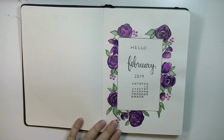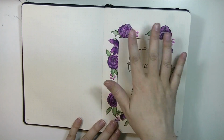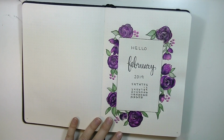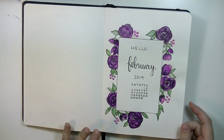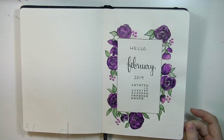So I took Ann Lee's idea for her February setup. She did roses that were these purpley dark roses and I kind of ran with it. I did a little bit different of a setup, but I really enjoyed the colors that she used and thought the theme was really gorgeous. So shout out Anne for the inspiration.